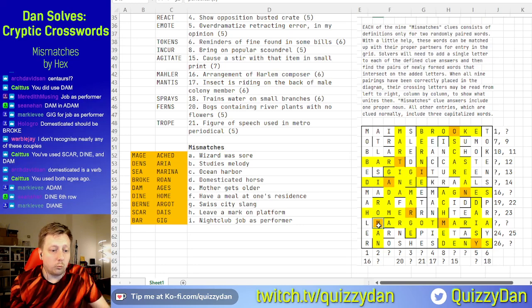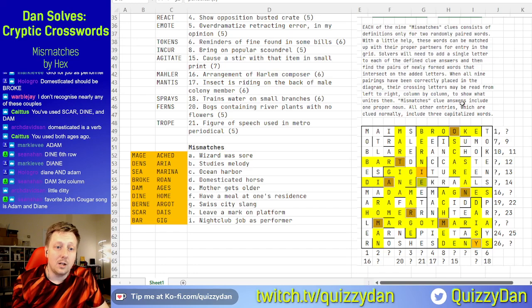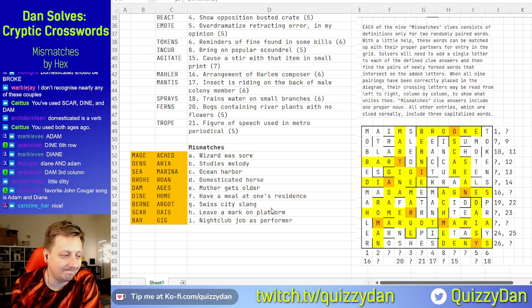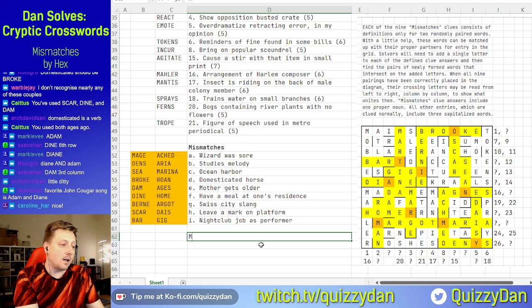So, reading now in column order, matrimony. And that is the answer to the question. Solvers will need to add a single letter. When all nine pairings have been correctly placed in the diagram, their crossing letters may be read from left to right, column to column, to show what unites them. It is monogamy. Good type of hardwood is monogamy. Anyway, matrimony. It's matrimony, not monogamy.